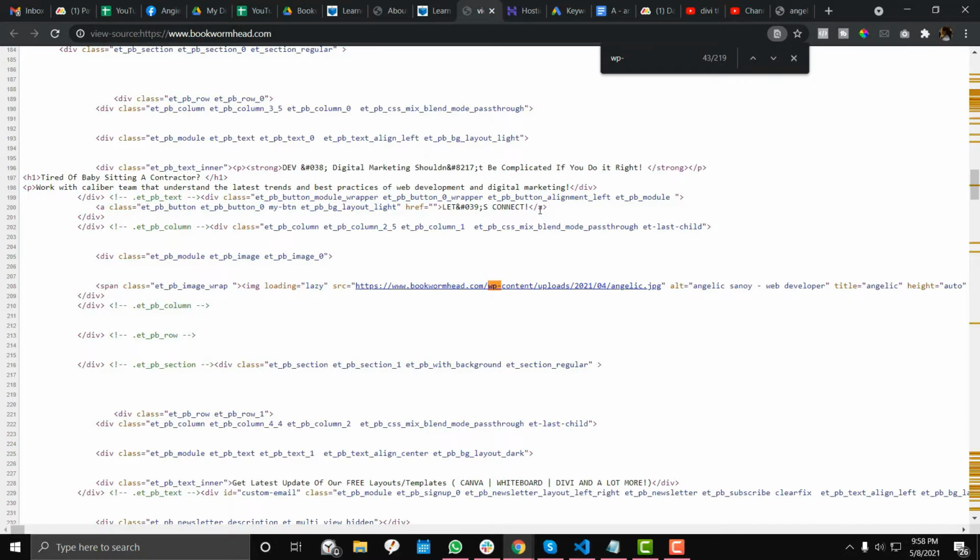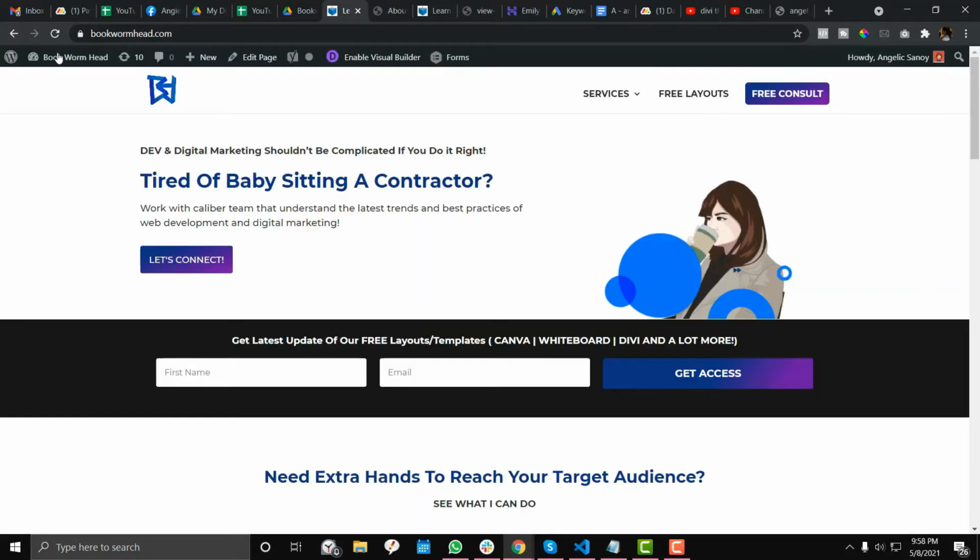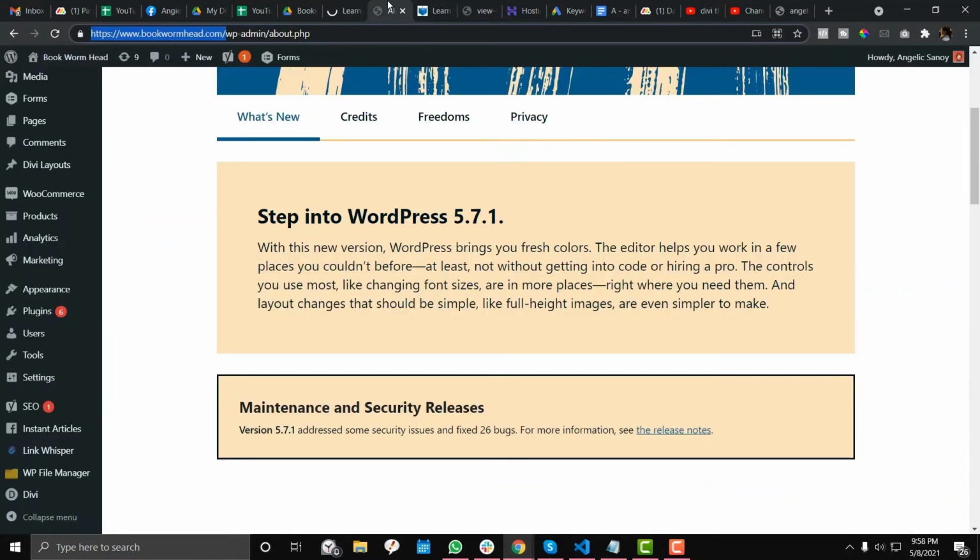Because yeah, it's vulnerable and it's also easy to hack. So I'm gonna use a plugin to make it easy for us to hide the path or rename the path. And aside from that, I will show you what changes happened on our file manager after we activate the plugin and we made some changes to our path URL.